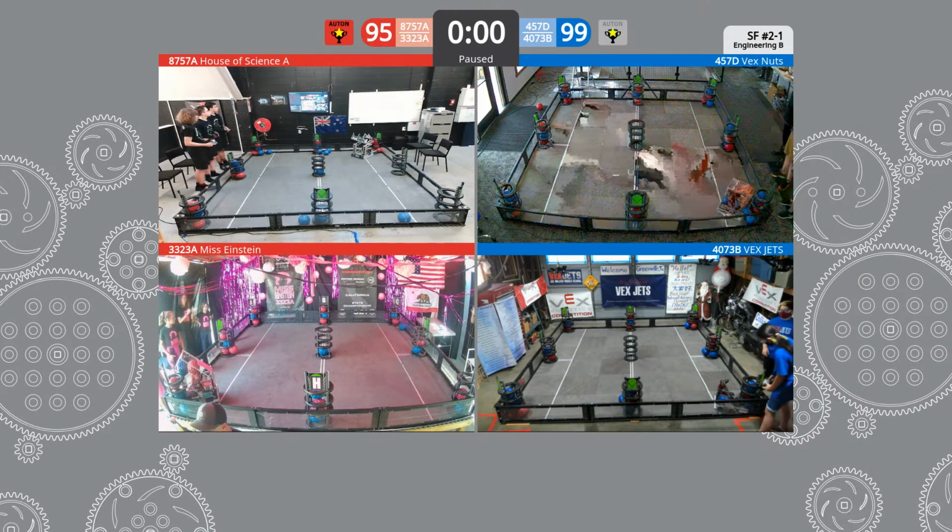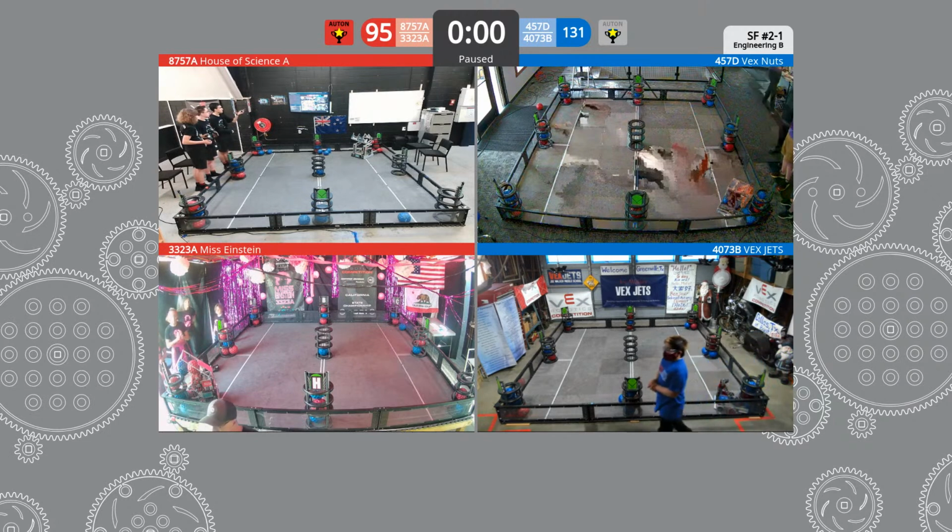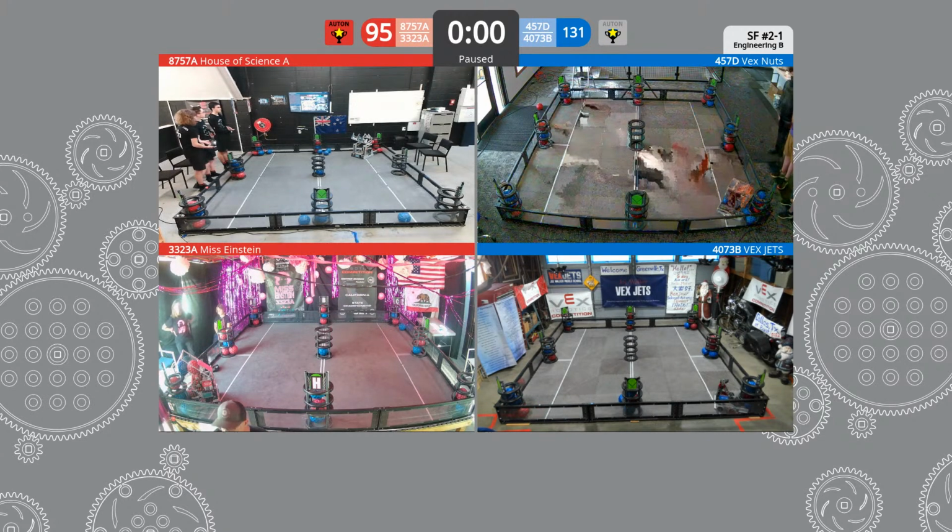That's the end of the match there. We see House of Science in that back corner, Miss Einstein in the front corner, Vex Nuts touching that corner goal I, and the Vex Jets also touching corner goal I. We'll see how we go here. Did they touch goal I? They touched I, both of them. That's good. So I think we won both rows.